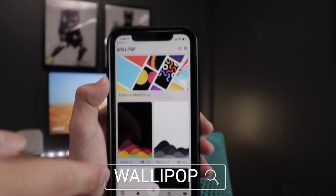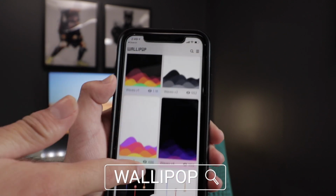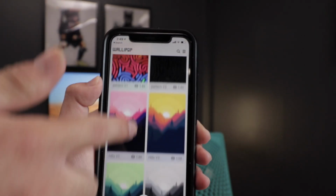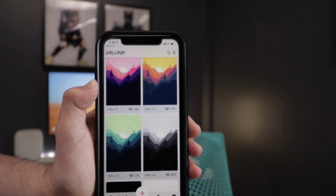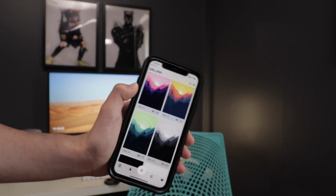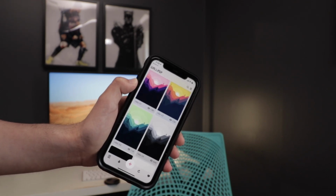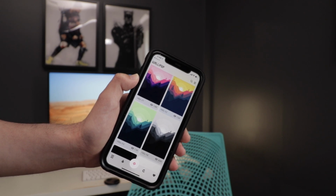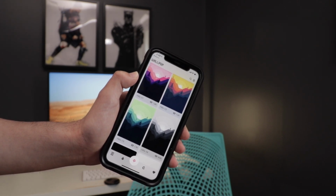And next and not least, we have Lollipop. So Lollipop is one of those apps that allows you to have some cool customization of wallpapers. So there are some great wallpapers in this application that you can go and download for your iPhone setup. First, it was released, of course, on Android, and then the developer released it now for iOS, which is really great.